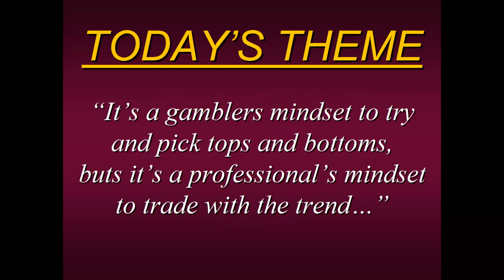As we said earlier, it's a gambler's mindset to try and pick tops and bottoms. It would be my suggestion to never try and do that, because ultimately you may get some really good trades every once in a while, but it's been my experience that over time, they'll give it all back because it's almost impossible to consistently pick tops and bottoms. Therefore, try and be a professional. Why? Because it's a professional's mindset to trade with the trend. And one of the best tools I know for trading with the trend is the PTS-XT.